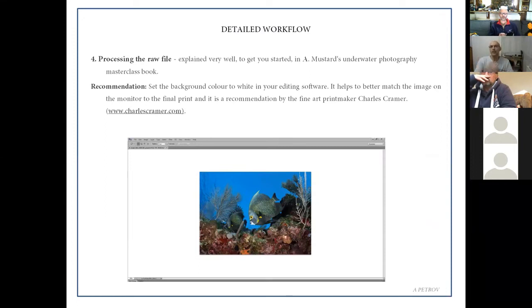What I put here is something I bought: Alex Masters' photography masterclass book, and I can say that he explained really well how to convert your RAW files. And if you are really interested in underwater photography, it's one of the best books for underwater photography.